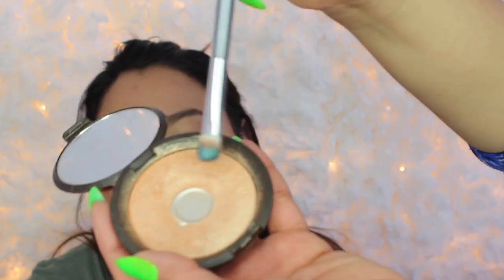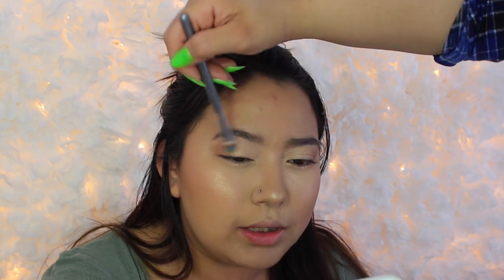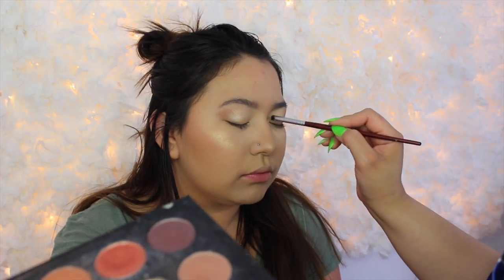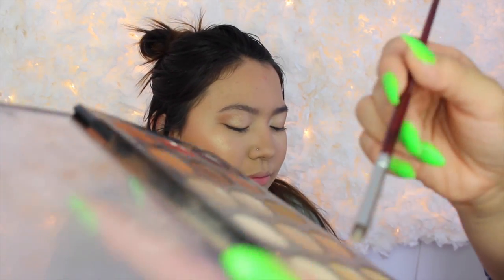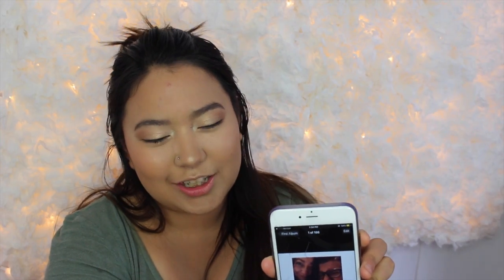So for her eyes, I wanted something nude, but I wanted it to be shimmery. So what better color than to go with the Champagne Pop highlighter, and I just applied this all over her lids. As you can see, it just looks so beautiful, very natural, and her dress was peach and black, so this was the perfect color. And then I also went ahead and applied nylon to the inner corners of the eyes just to make her look more awake, and it just looks really, really good like that.